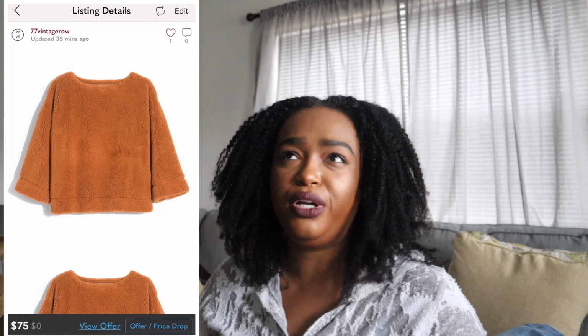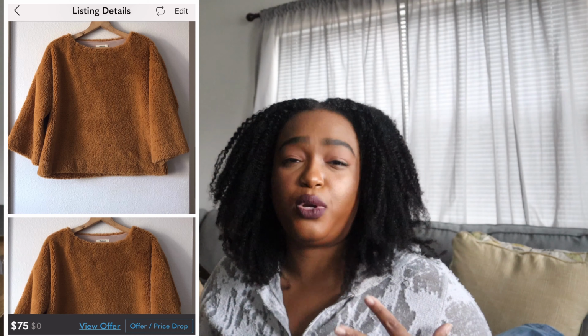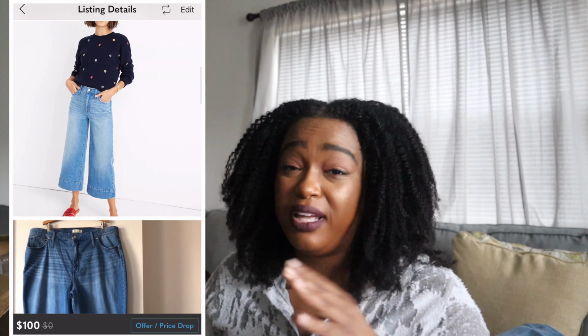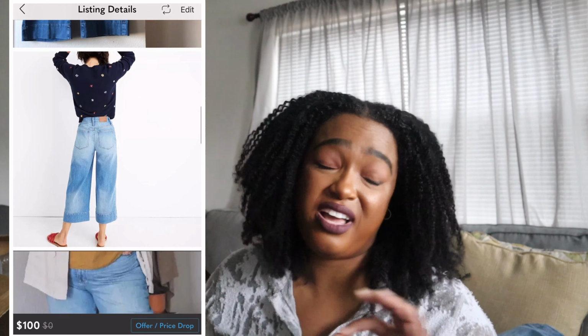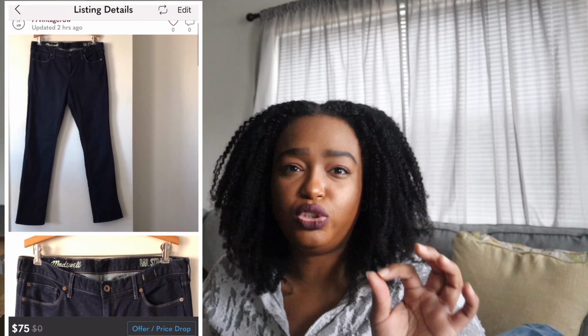Actually, this weekend, I think it was Friday, I found 3 really nice Madewell pieces. I found a sweater. It's so pretty, and it's like new. It's like a burnt orange fluffy sweater pullover. And then I found a plus size pair of the Madewell jeans. It's a size 22. They look like they're pretty much new, in excellent condition. And then I found some rail straight Madewell jeans. So check those out if you are interested in some Madewell jeans.